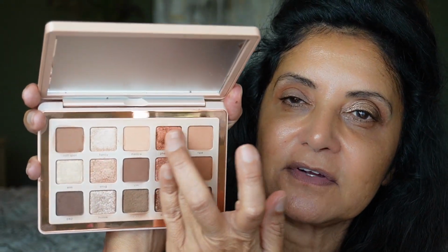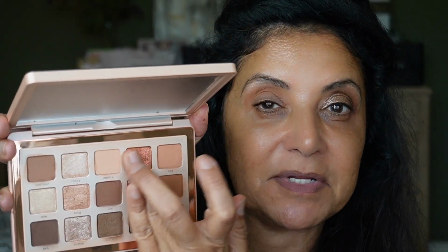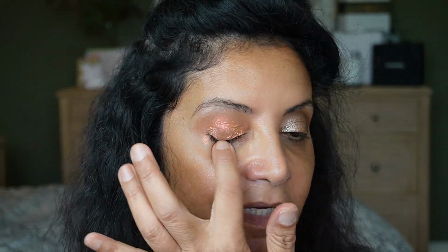So using my finger, and let's go into this shade, Phenomena, and let's just place you all over the lid. Wow, that is very pigmented. I still have some on my finger. And yeah, I can see the green and pink and orange. I don't know if I want to do anything else with this look. Of course, I do need to clean underneath it because of my fingers. So let me go ahead and clean underneath my eyes, put some face makeup on, and then we'll continue from there.